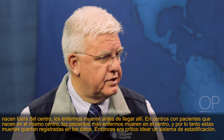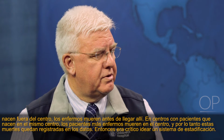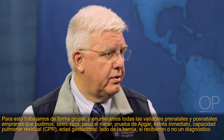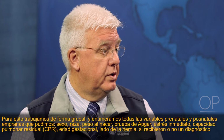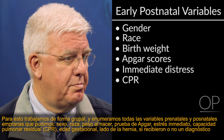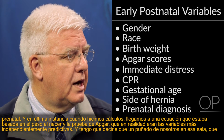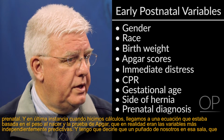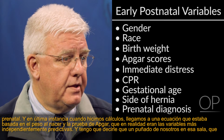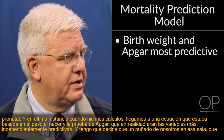Centers with outborn patients, the sick ones die before they get there. Centers with inborn patients count those. And so it was critical to come up with a staging system. So we worked as a group, and we came up with all the prenatal, early postnatal variables we could: gender, race, birth weight, APGAR, immediate distress, CPR, gestational age, site of the hernia, whether they were prenatally diagnosed or not. And ultimately, when we did the math, we came up with an equation that was based on birth weight and APGAR, which were actually the two most independently predictive variables.